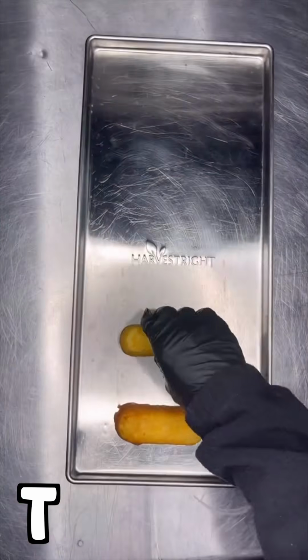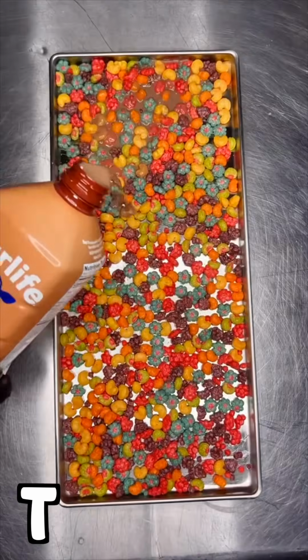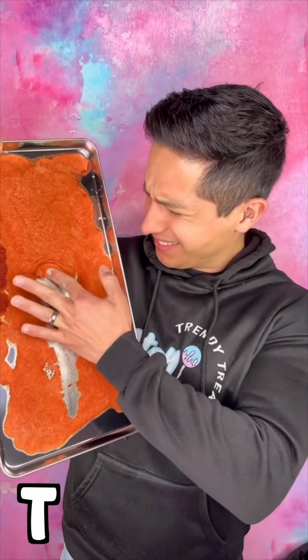Today we're gonna find out what happens if we put Twinkies in our freeze dryer, Twizzlers, Twix with chocolate milk, tiramisu cake, and tomato sauce, because yes, that's right, we're freeze drying all the snacks that start with letter T. Let's see how they turn out.